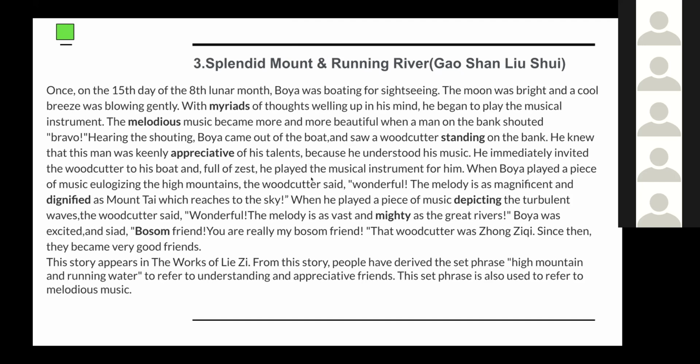And bosom friend usually means your breast or your hug, but in this passage it has a deeper meaning. Your heart is in your breast, so bosom friend means the friend that is true-hearted, that understands you the best. So I see someone asking what is the meaning of melodious. Melodious means it is very comfortable to listen to the music, and it has some sort of melody. So it is melodious.